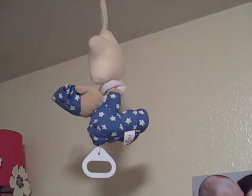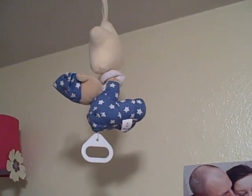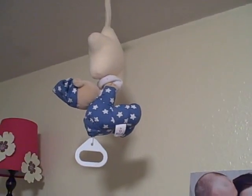Up here, we could have a mobile there. The hook was already there. We just hung that because it's one more thing that we can use to entertain her if she has to be here for an extended amount of time.